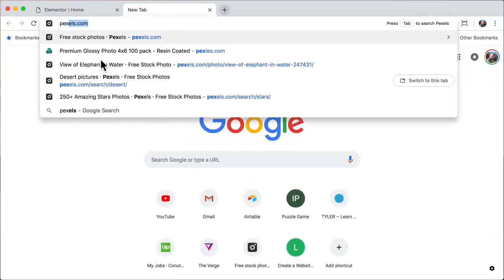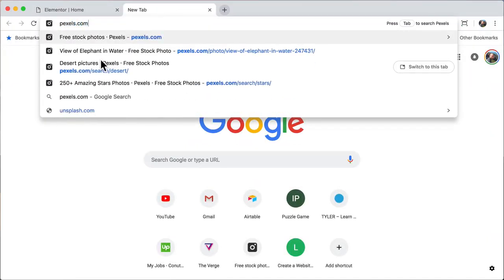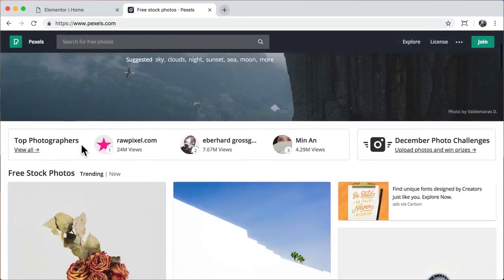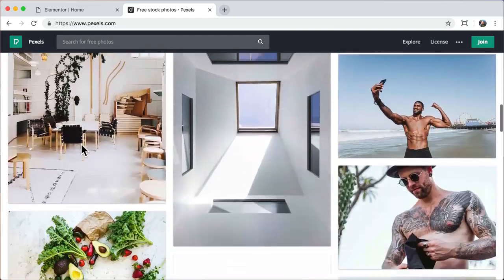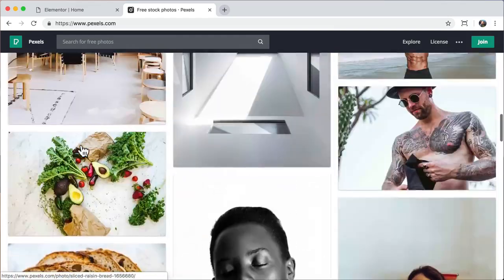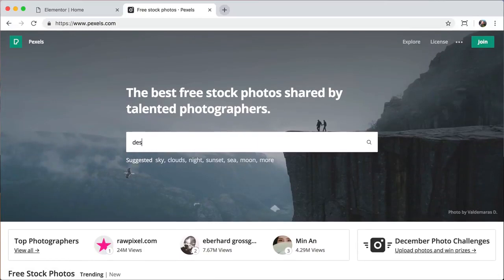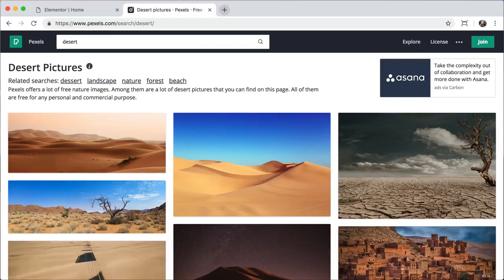I really like this website called pexels.com. That's PEXELS.com. And it's a website of free stock photos. So you can use any of these, and they're really, really cool and really high quality. So it definitely makes your website look really awesome. All right, so I'm just gonna search for desert, and this one looks good. So I'll click on it.